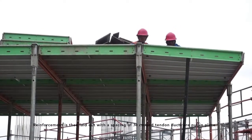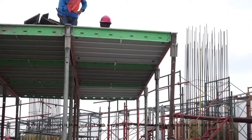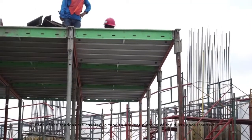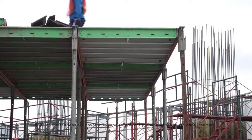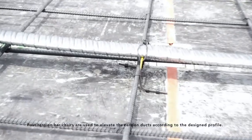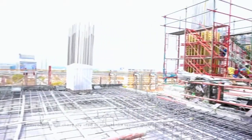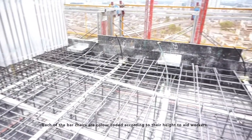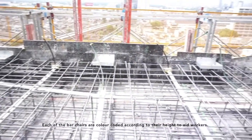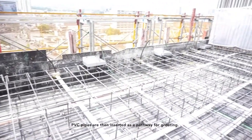Reinforcement is then laid out with a spacing of 30 centimeters and the tendon ducts are put in place. Ends of the tendons are covered in tape to prevent piercing of the ducts once inserted. Post-tension bar chairs are used to elevate the tendon ducts according to the design profile. Each of the bar chairs is color-coded according to the height to aid workers. PVC pipes are then inserted as a pathway for grouting.